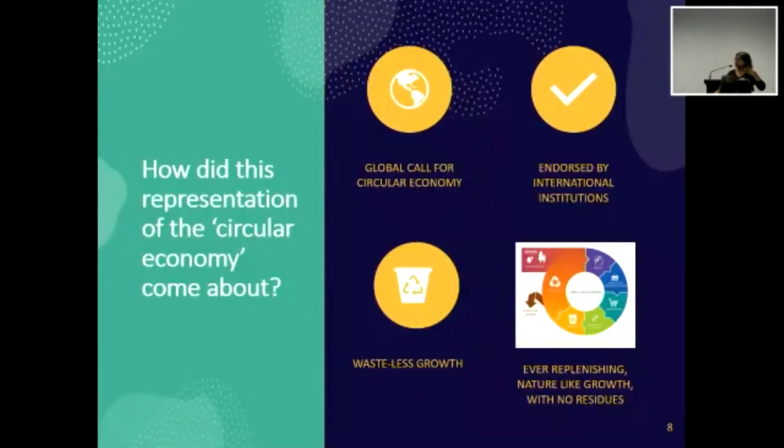If you go back to how the circular economy is represented, of course, it's a global call. We have big international established organizations like the European Commission and the Ellen MacArthur Foundation. I think Gail was mentioning that yesterday. For them, it is all about sustainable growth, but economic growth. They promote that it is going to be an ever-replenishing, nature-like growth where there are no residues, there's no waste, and there's very little leakage in the whole process.